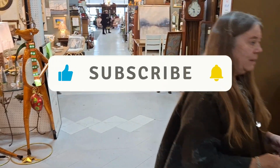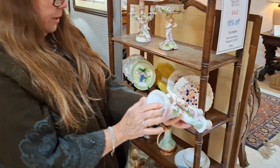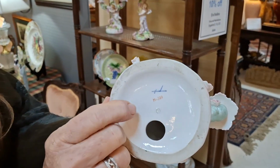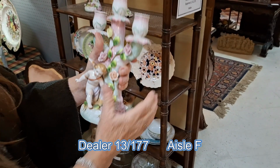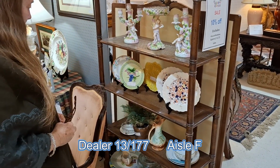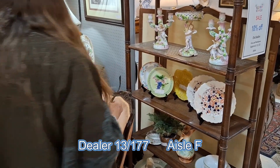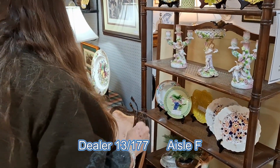What have we got here? Oh, cute. So these are real good porcelain. I don't know if you out there in YouTube land might know what that mark is, but this vendor is very typically bringing some very nice high quality porcelain things, and sometimes they're right from England. What dealer is this? This one is 13,177. So he's right here on F.